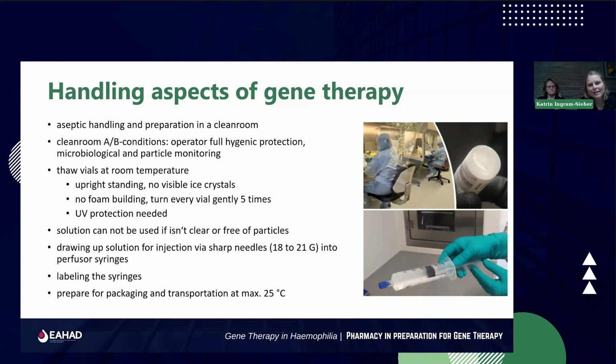We had some dry runs, and we found out that if you have, for example, the 27 vials and you thaw them in one box, then the thawing time takes too long because they cool each other. So we had to separate each vial to reduce the thawing time, because you have to be pretty quick, as the patient is obviously waiting in the Haemophilia dosing center to get the time schedule done. The solution after thawing has to be clear and free of particles. As soon as this is not the case, you can't use it.